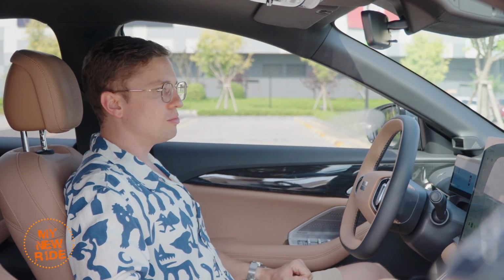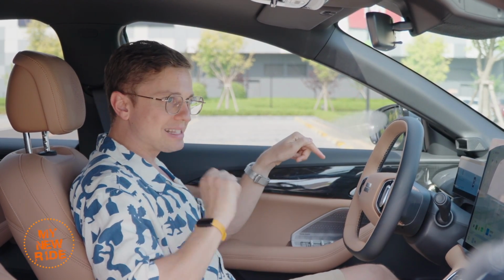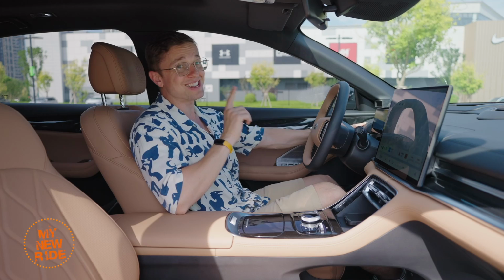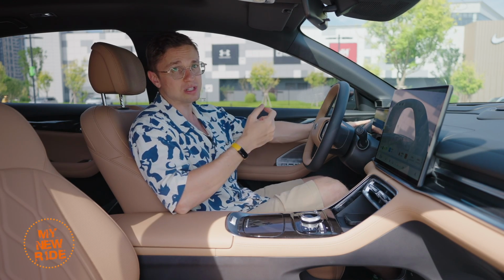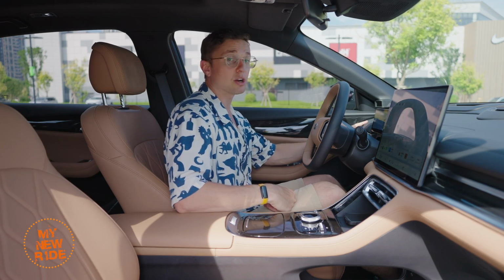Final note when it comes to material choices. On the dashboard, on the left and right side, you've got these little hex screw things. These look exactly like the mounts that Xiaomi puts in their cars, like the SU7 and the U7, but in the case of this car, it's merely a decoration.